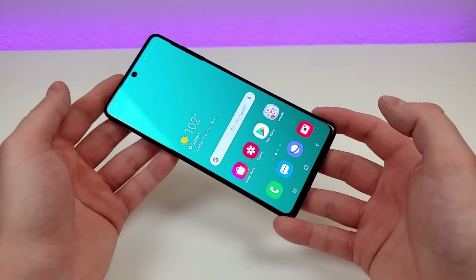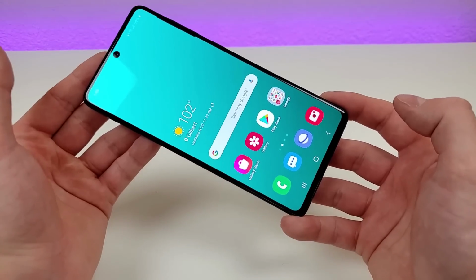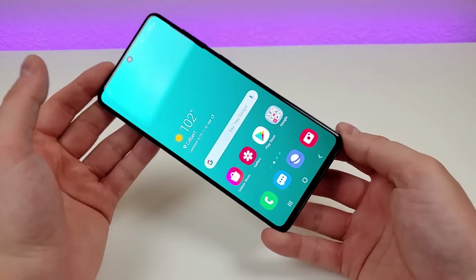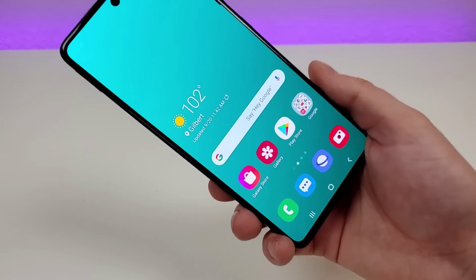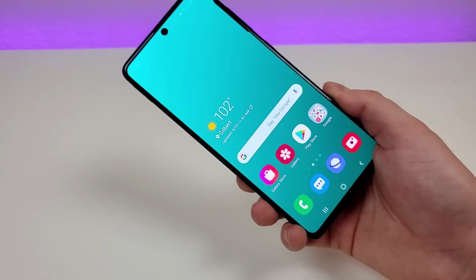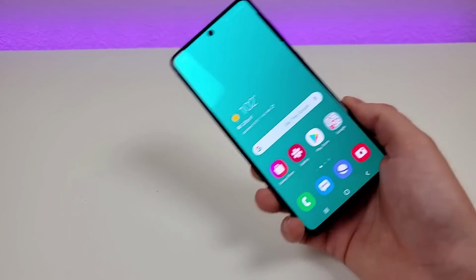So really, from a specification standpoint, this phone is still very competitive. I feel like when it was first launched, this phone was really a great deal. So Samsung was really already ahead of things with launching a very solid device back in January that at this point later on in 2020, the A71 is still super solid.